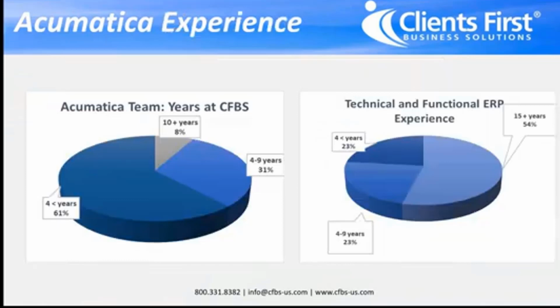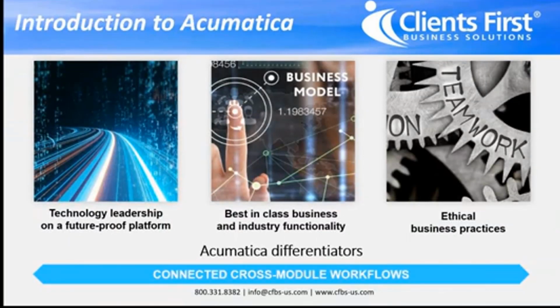From an experience standpoint, working with the Cloud ERP solution, over 60% of our consultants have 4+ years of experience. From a technical and functional ERP experience, more than 50% of the organization has 15+ years of experience working with organizations, helping implement solutions and making things more efficient for the organization, not only during deployments and after deployments, but as a long-term partnership.